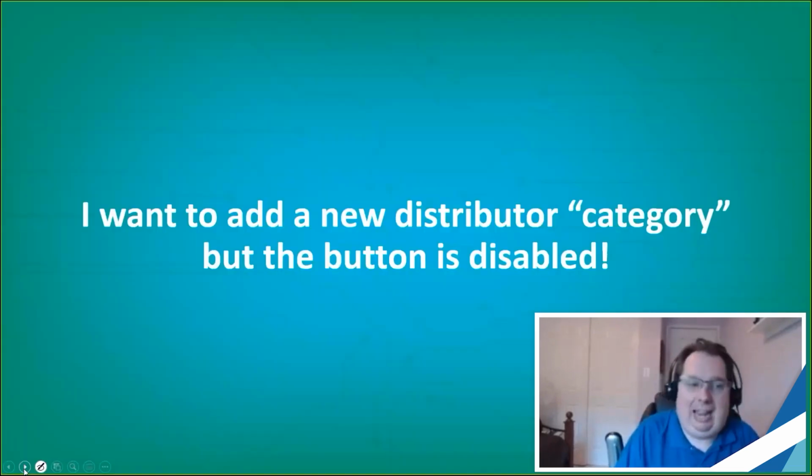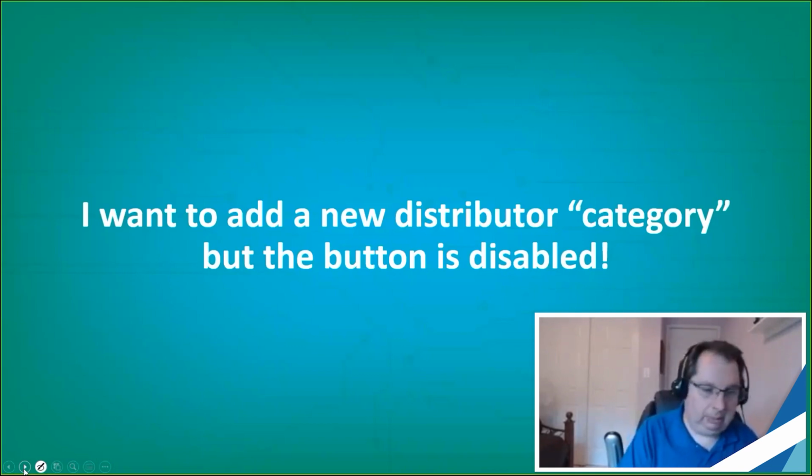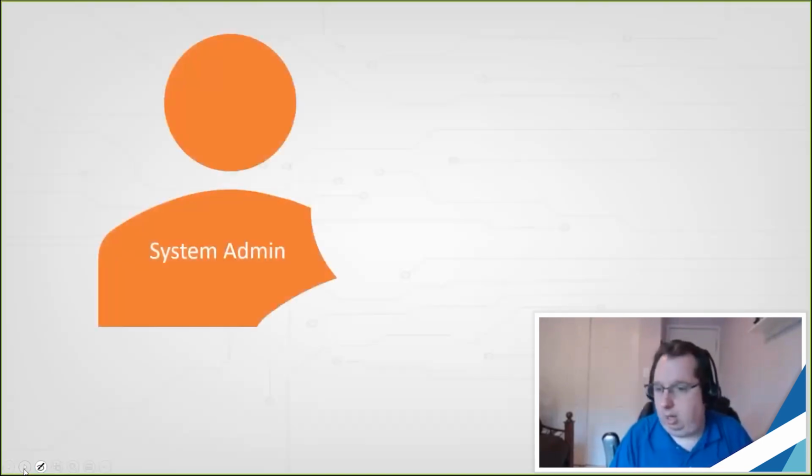Similarly, if you want to add a new distributor, if you want to take on a new partner, a new OTA you haven't worked with before, you're going to find that the button for adding a category is disabled. Because again, your supply partner manager builds the connection, builds the channel, the link between you and your distributor. Once that link between you and your OTA is there, you can manage the product. But this part is staying on the gateway side. So again, if you want to take on a new distributor, a new OTA, not hard at all.